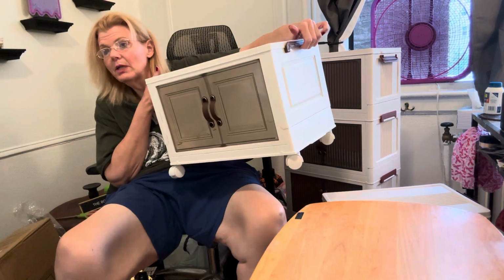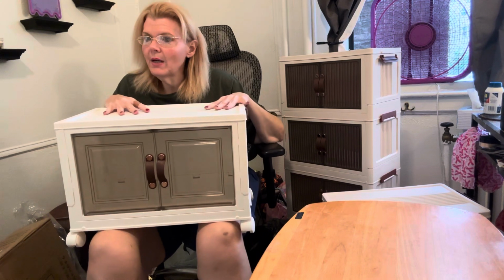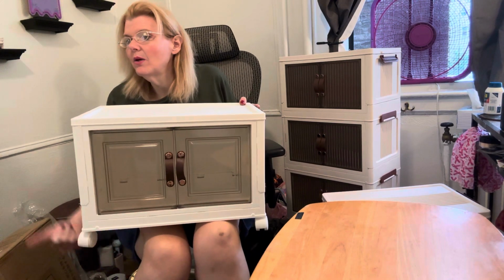Very nice. It's cute. It's really, really cute. This is nice if you just want something on top of your microwave. I can definitely see you putting this right over your microwave as an extra storage area. Just don't put the wheels on. So you can do that.